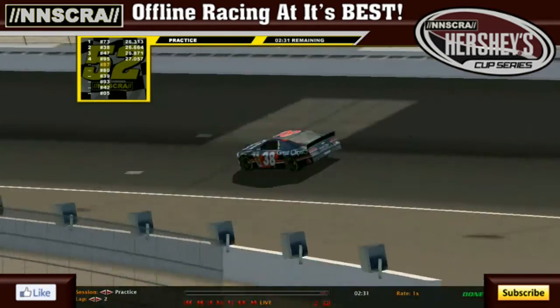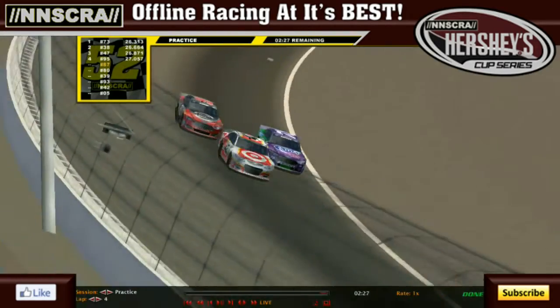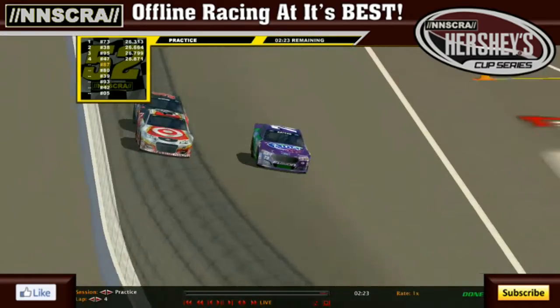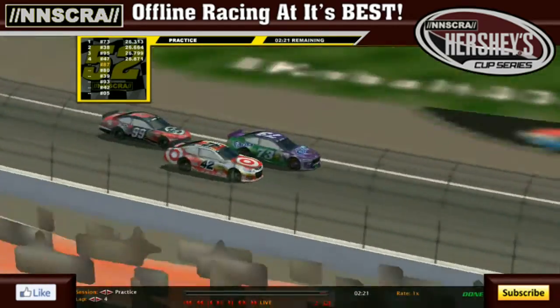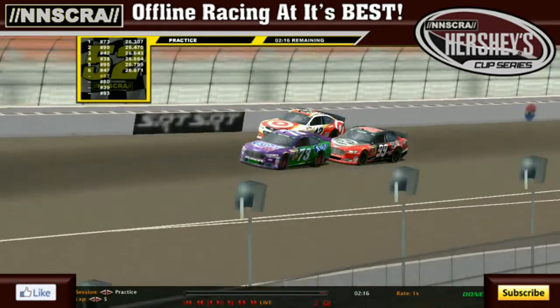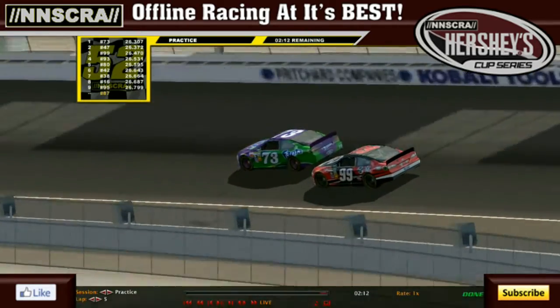Nobody has been able to beat Keith Batson's time yet. Batson is trying to start on point, battling right now with Kyle Keith and Levi McIntire as he'll move by both of them. And with that time, he just beat his own lap. 26.307 for Keith Batson, just ahead of Joshua Circulli.